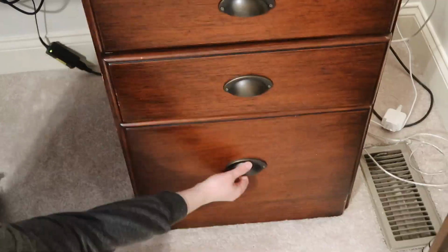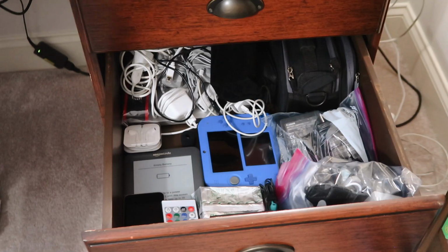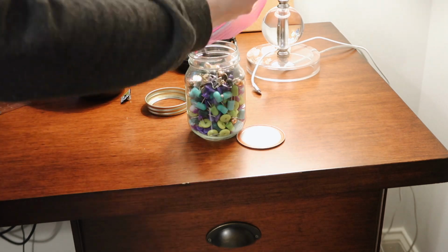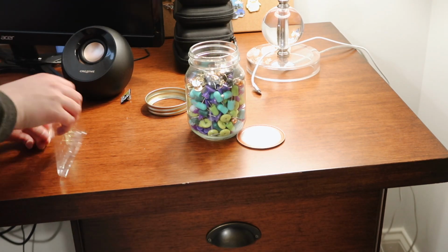Some of the things in this drawer were better suited for the other two drawers, and so I ended up moving some of the tech things like my iPad, my earbuds, and my microphone down to the middle drawer with the rest of the tech stuff, and that kind of helped me declutter the drawer a little more too. Some of the items I just decided not to keep in the desk at all, and I put in other places, which also helped because this drawer is pretty tiny. It doesn't have a lot of depth to it, and so it's hard to fit a lot of things in there anyway. I ended up condensing my thumbtacks into a mason jar that I already had halfway filled with thumbtacks, so I just put them all in there.